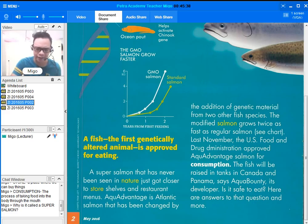Alrighty. And here are some questions that you might need to answer. Okay? Or just something that you might need to think about. First question. Is genetically modified salmon safe for humans and animals to eat? Number two. Will consumers know which salmon are genetically modified? Oh, and here's a third one. Wait a minute. There's a third one. What other GMO, genetically modified foods, are approved? Why do some people oppose GMOs?